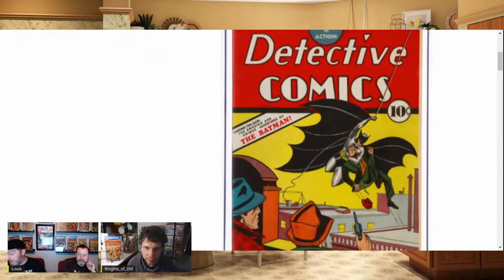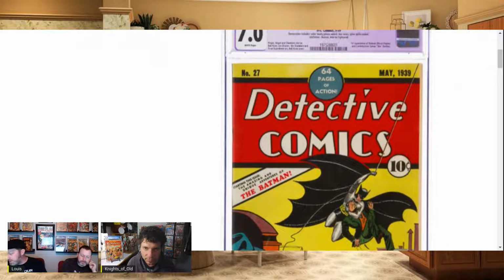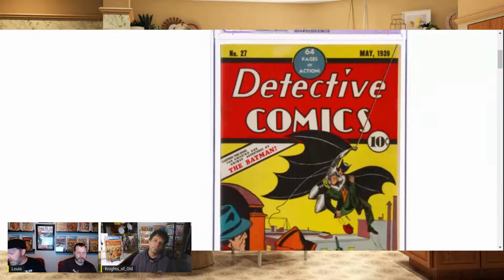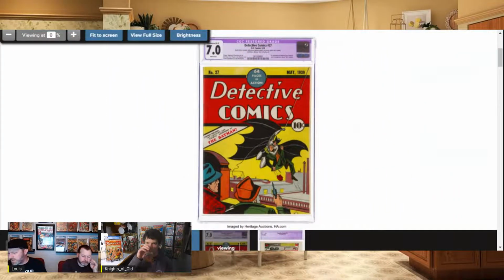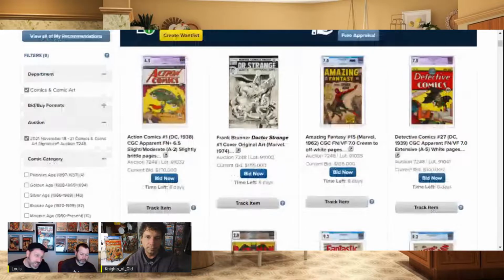It's Frankenbook, but it's not really, because it looks like it's complete from what I gathered here, which is rare. Cleaned interior, lightened, spine split sealed, white pages. Let's highlight that right there. It is a Tech 27. It is a 7.0. A lot of restoration on it, but I don't think it's going to hit the 300,000 mark. I think we're going to hit 200,000 on that one.